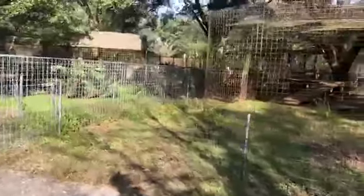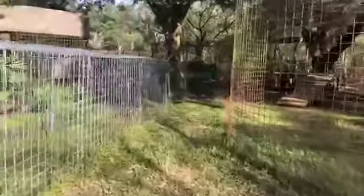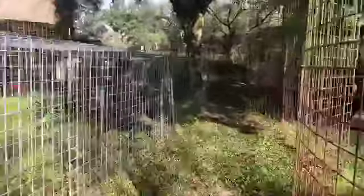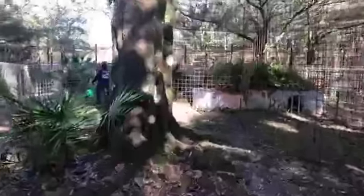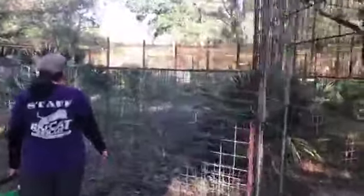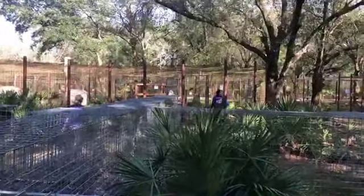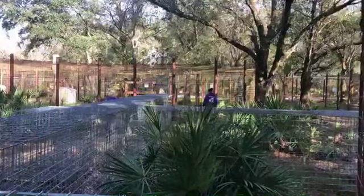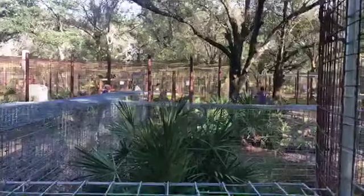I think there's a rope on your side they need. Yeah. That was probably about half the time it took to get him out there, yeah. So we definitely improved the process. Yeah. Yay, there he is.